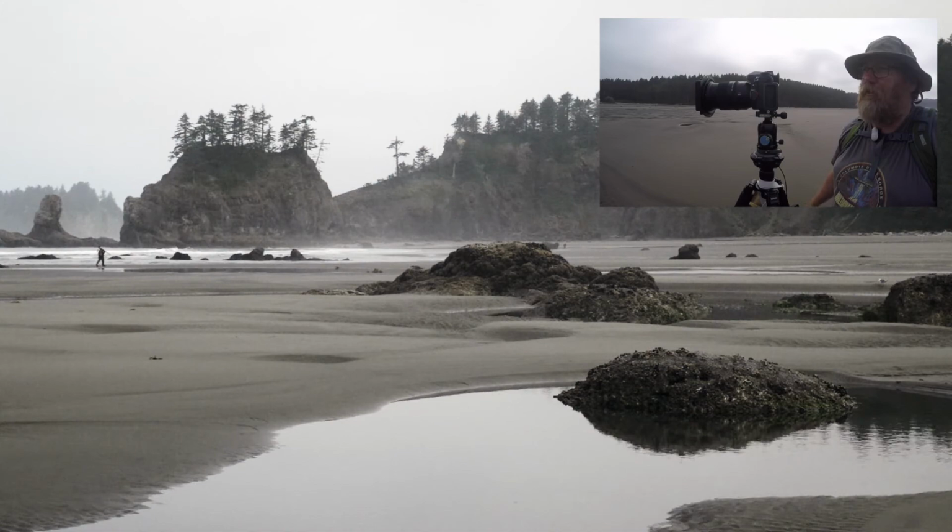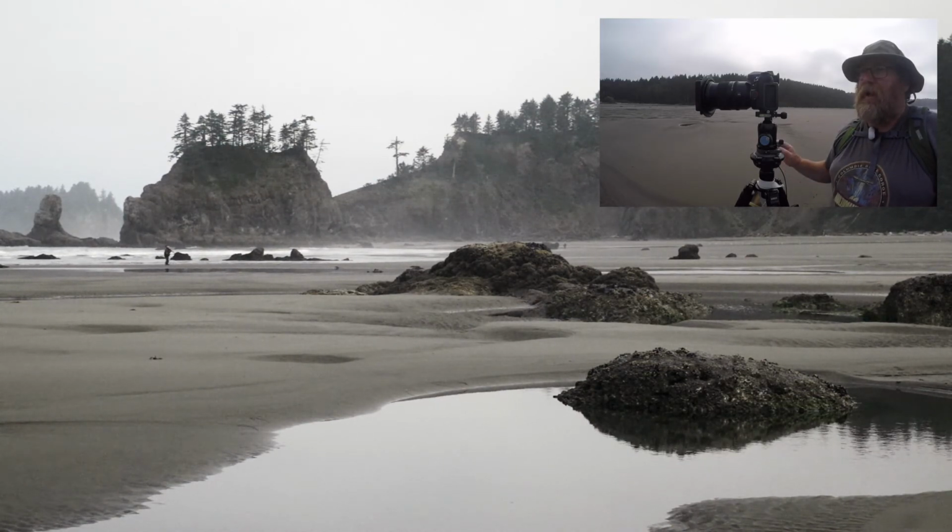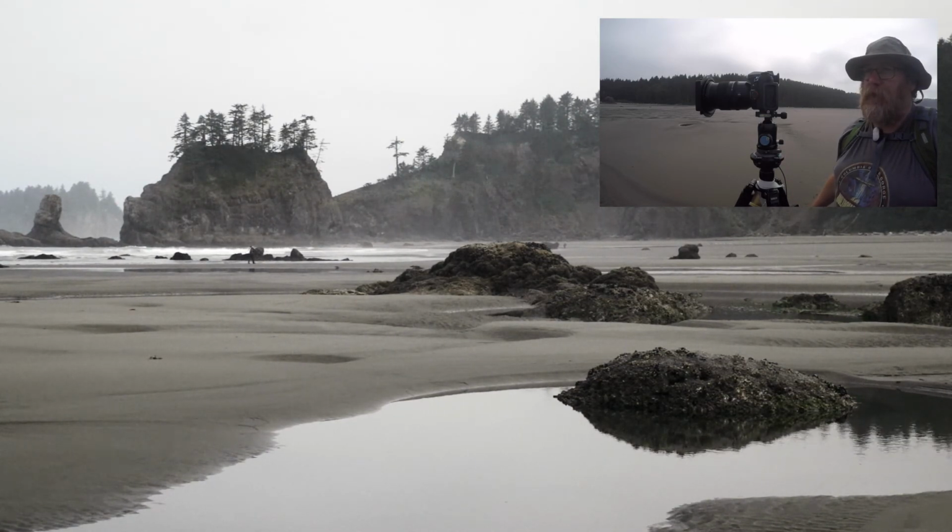Just got to wait for a photographer to clear the scene. Slow shutter speed would fix it, but I don't want to use a slow shutter speed immediately here because I want to trap the action in those waves, and then I'll put the neutral density filter on and flatten the sea out and see which one I like. But at the moment I'm thinking about keeping the action in the waves. So we'll see what we get.